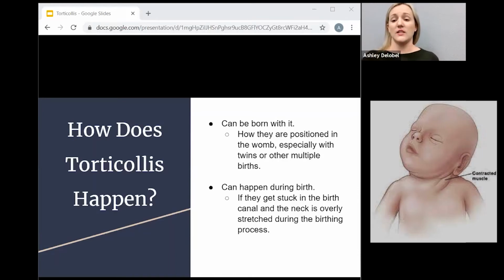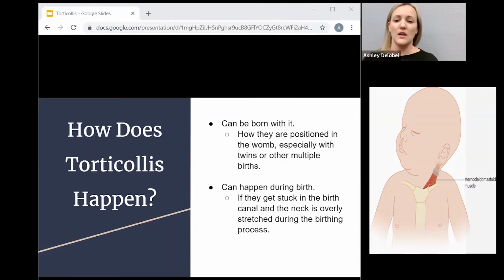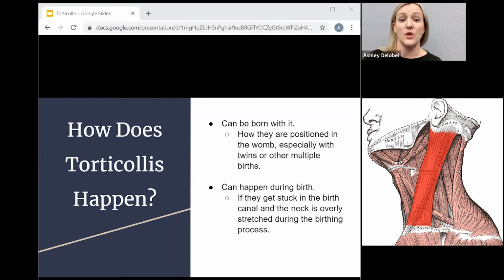The baby can get stuck in the birth canal. And the neck is overly stretched during that birthing process, meaning also the head comes out, the shoulder gets stuck in the pelvis, not able to come out. So the doctor and everybody else trying to pull it out stretches it a little too much and causes a slight damage to that muscle. It happens that way too. We can fix that as well. Now, when that happens during the birthing process, they can also have damage to their nerves as well, which can cause a little bit more issue, but nothing that can't be fixed. So those are the congenital ways of how torticollis can happen.